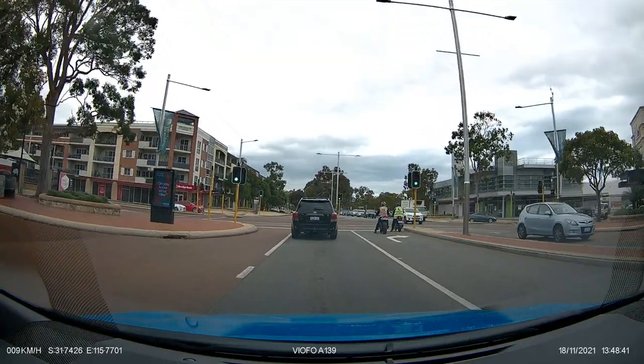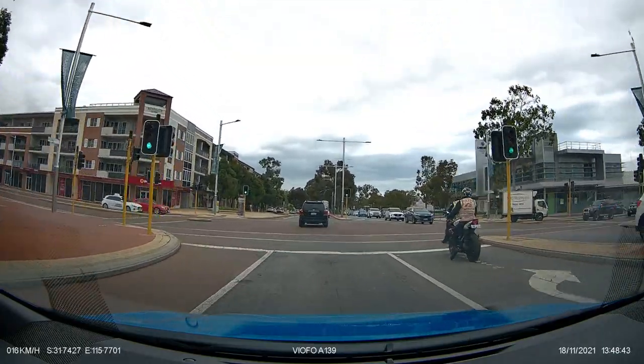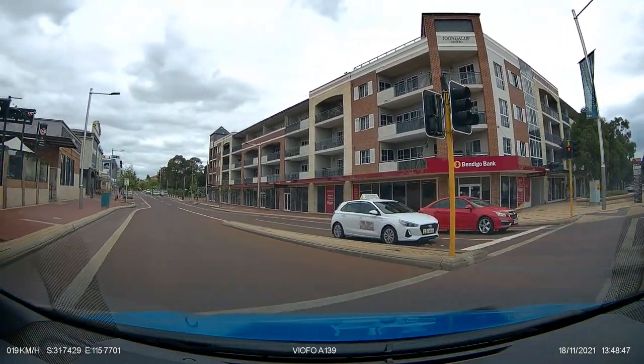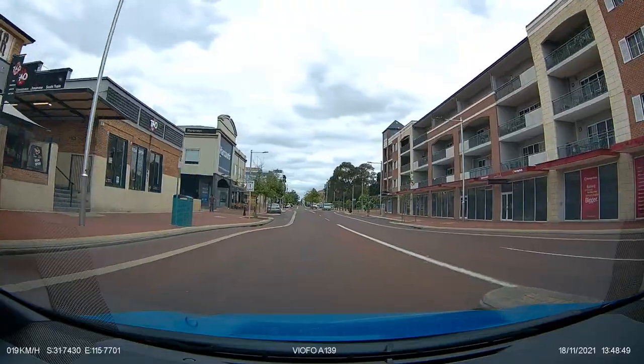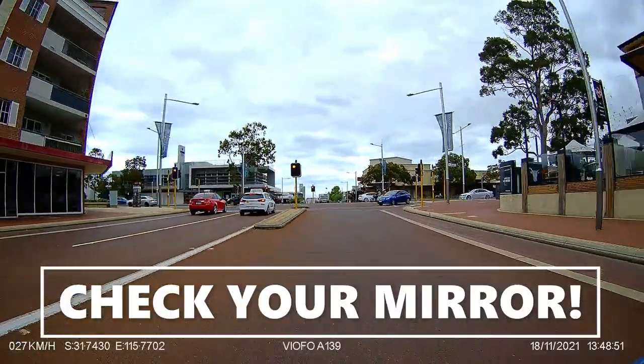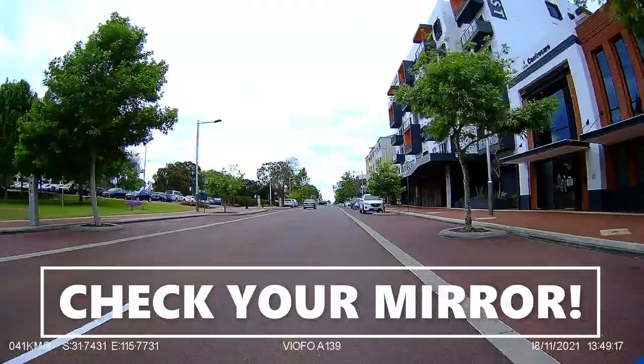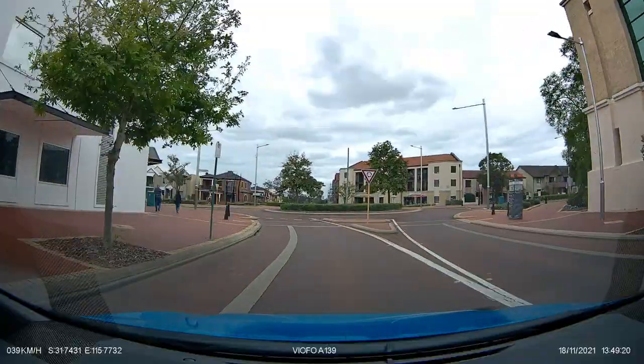Okay, I'm turning this corner, there's a bike lane next to me. I check my blind spot over my left shoulder. Turn the corner, get straight, check my mirror again to see who's followed me. Coming up to a roundabout, it's a braking zone. I check my mirror, I indicate, and I brake.